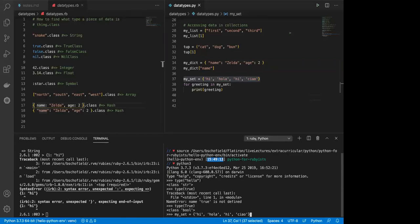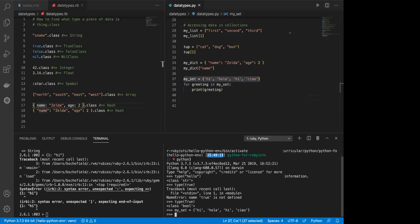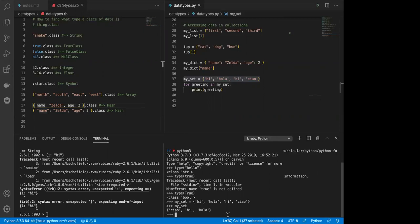So I've got "high" in here twice. When I assign this to my set variable and then retrieve it, we've only got one "high", because it was like, oh, we don't need this, we've already got it. If anyone's in a data frame frame of mind, you can already see, hey, maybe I want all my unique values. Great, I just make a set. The concept of a set is not unique to Python, but this is what it looks like here.